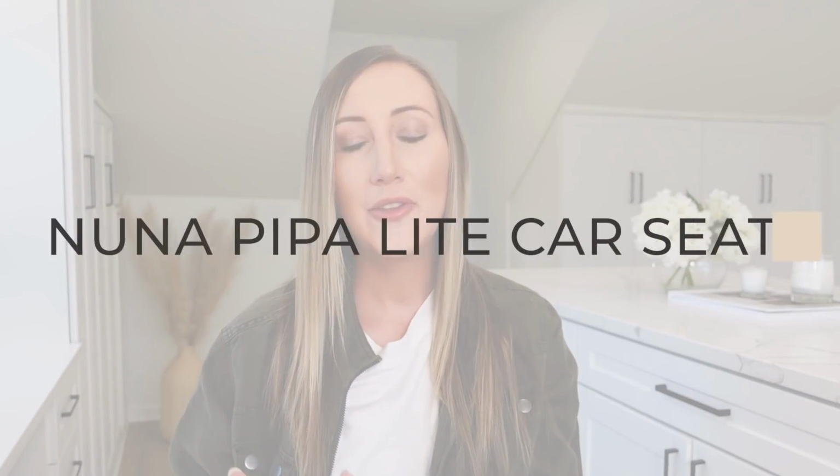I absolutely love the Nuna Pipa Lite car seat. We use this with my daughter. I really wanted to have a light car seat because some car seats on their own can weigh like 15 to 20 pounds, and when you add the baby, that's a lot of weight to be lugging around by yourself, plus a diaper bag. So for me, the Nuna Pipa Lite is an absolute essential. I love it. We are reusing it with my son.